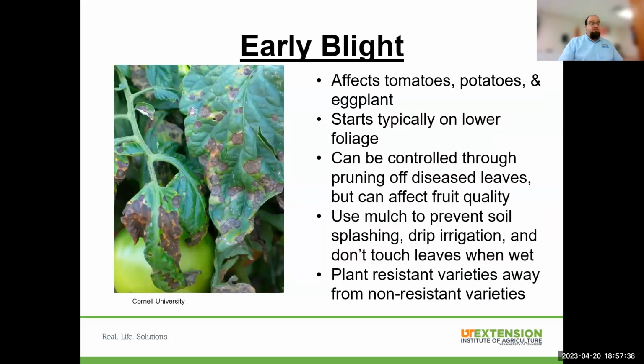So I thought I'd mention a few diseases quickly. We're not going to become experts on these, but just mention them. There are a number of diseases that can affect both tomatoes and peppers. Early blight is one we don't see with peppers, but this one we will see with potatoes and eggplant, also solanaceous crops. So if you think about the Irish potato famine, this was the disease that caused it. And so it can be very devastating.